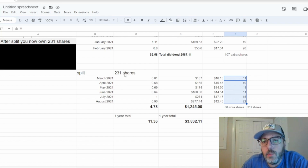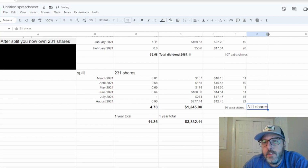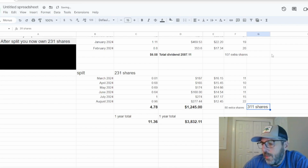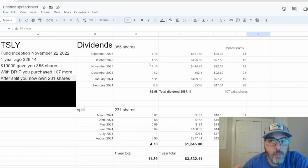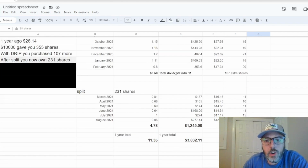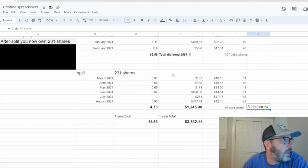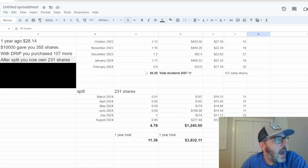6 plus 6 equals 12. Now I have a total of 311 shares. I'll make that a little bit bigger for you. If I was invested 1 year ago with $10,000, I would now have 311 shares. Remember, when I started here, I started with 355, so I've almost caught back up even after the dividend, even after the ETF did a split. So that's pretty good, right? I've almost caught back up here. I'm only 49 shares, whatever the math on that is. I'm only 45-ish shares away. Give yourself 3 or 4 months, you might be there.